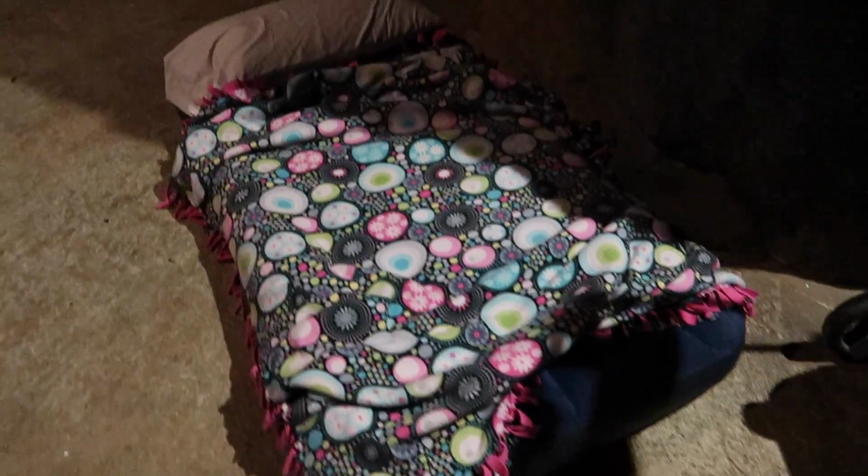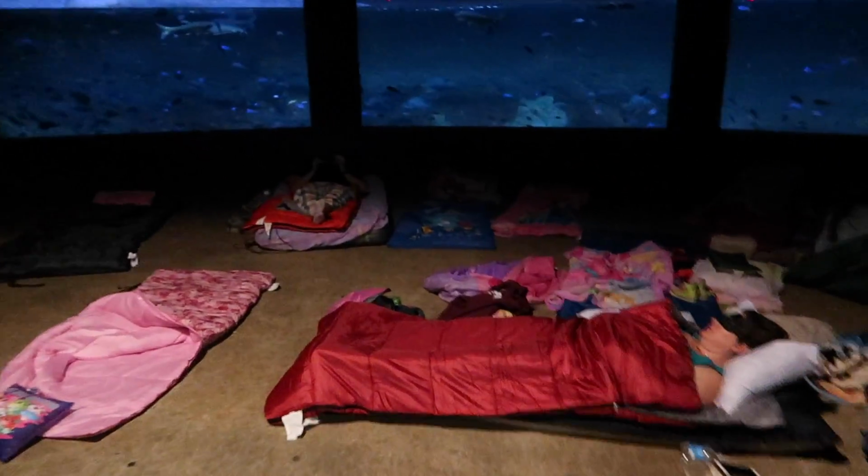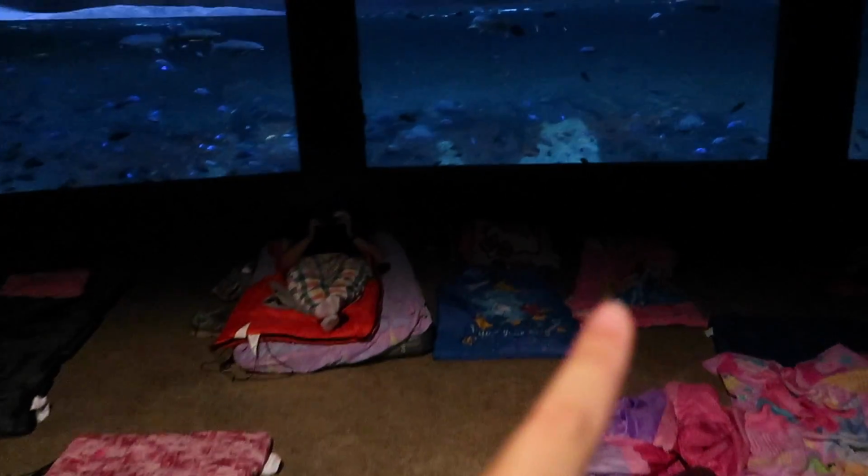What can make a hippopotamus smile? The hippo's awake and in the water. You can see her little head right there, the big head. Yes, I brought an air mattress. Couldn't sleep on the ground. Emmy's sleeping over there next to the hippos.